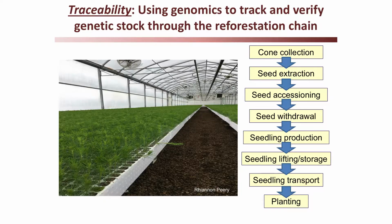We plant out probably 500 million seedlings a year in Canada in reforestation programs. Those seedlings come from cones that are collected in the cut blocks prior to cutting. We need to get the seeds extracted from those cones. We need to accession those seeds. And then there are withdrawals from the seed vaults so that those seedlings can be produced in facilities like this. They get lifted, they get stored, and then they get sent out in reefer vans out to the planting site where, as everybody's already done, we go out and we plant them, right?